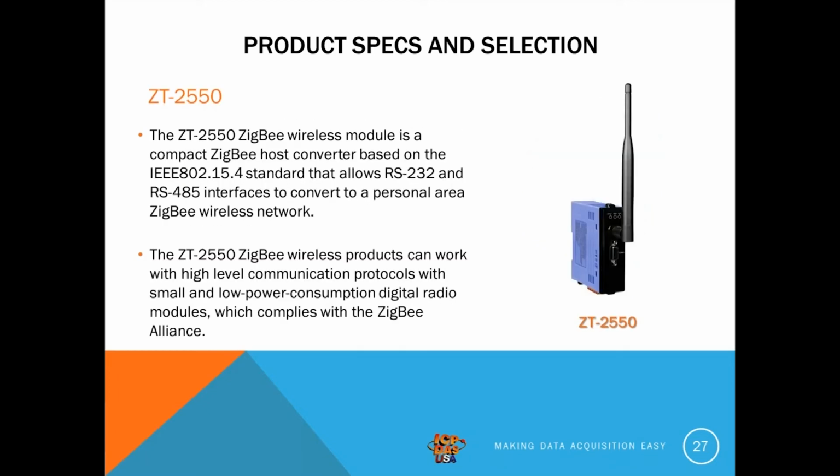The ZT2550 is a wireless Zigbee module, which is a host converter based on the IEEE 802.15.4 standard that allows RS-232 and RS-485 interfaces to convert to a personal area Zigbee wireless network. The ZT2550 Zigbee wireless products can work with high-level communication protocols with small size and low power consumption, which complies with the Zigbee Alliance.